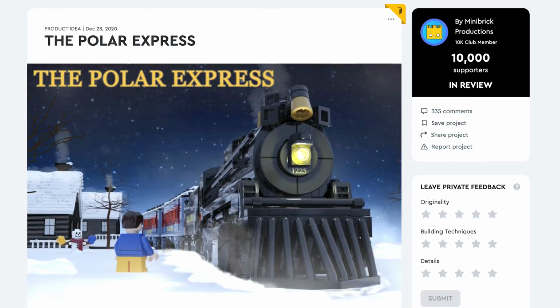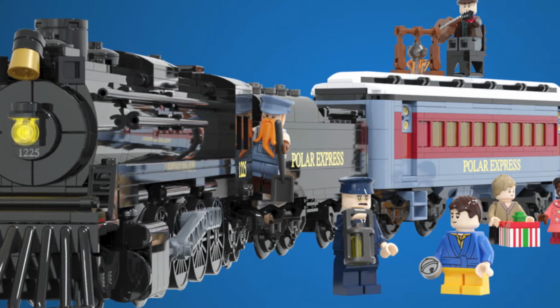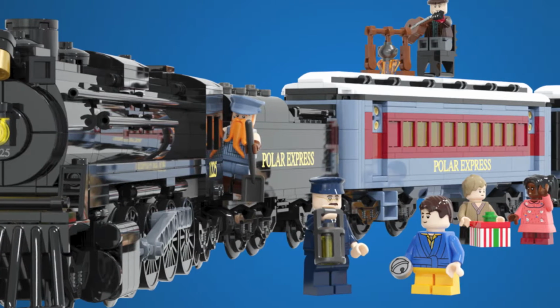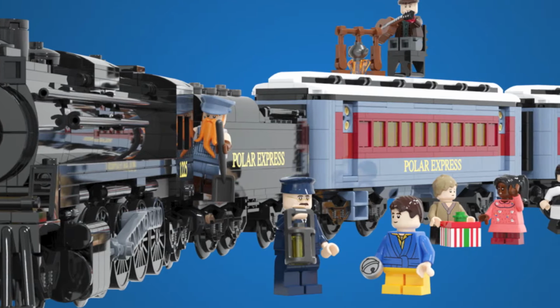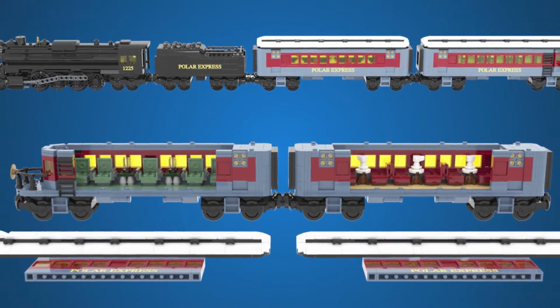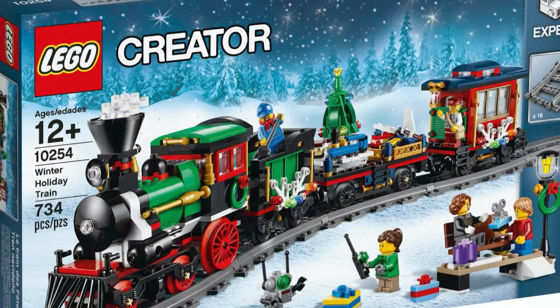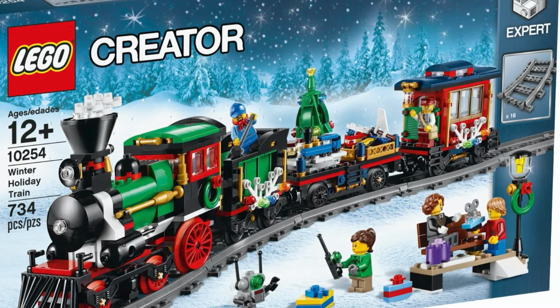I don't think this is really a high contender because it's just a train, and I don't mean that to diss the designer and diss the Polar Express, but it's just a train. Granted, we haven't had a really good train in a while. LEGO's kind of moved their focus into cars. But if they were to do a train, yeah, the Polar Express would be gorgeous. It might kind of step on the toes of the holiday train from a couple years ago. Beautiful set. Not sure if they do it.